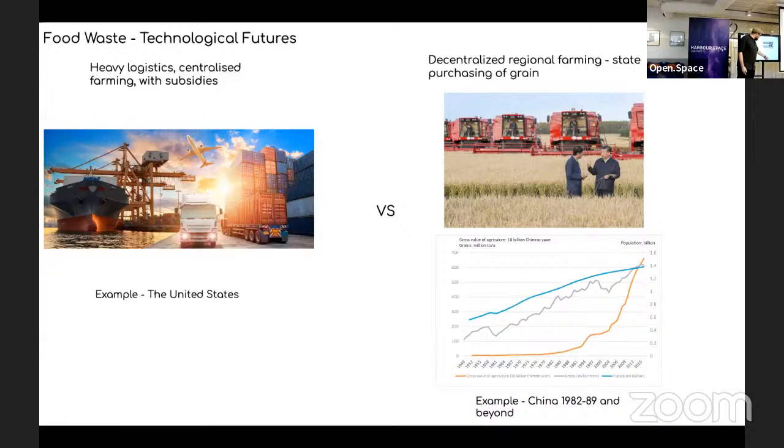It's a huge output of grain production just by decentralizing. So if you want to create more grain, that's a good way of doing it. And if you want to give more grain to people, it should be in smaller community farms. I say community, I could mean Catalonia, farms that give more grain to people to stop food waste.